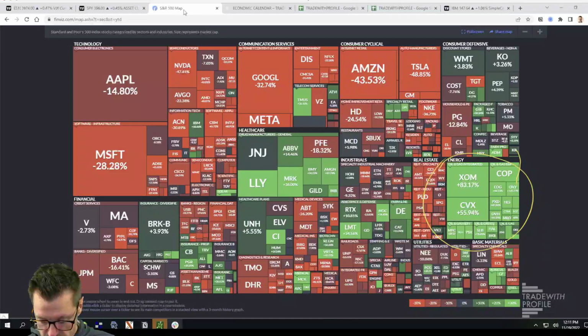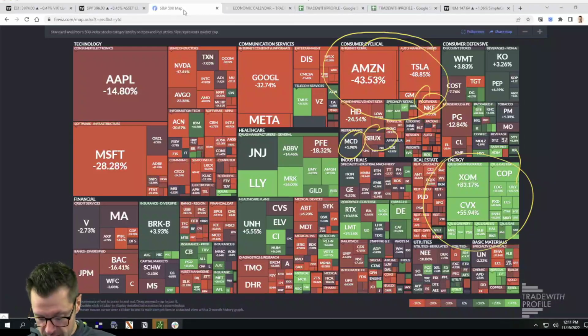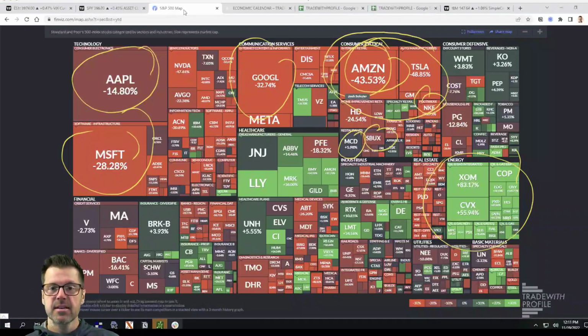Now, the consumer discretionary, Amazon, Tesla are in here, Nike's in here, Target's in here, Starbucks, McDonald's. These are all companies that have been weighing the markets down. Now, especially given how big, and these squares are sized by the market cap. So how big is the company? So you can clearly see the really big ones, right? Apple, Microsoft, Google, by market cap, super huge. And Amazon and Tesla, because of their market cap size, have been dragging that whole sector down.